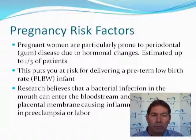Pregnant women are particularly prone to periodontal disease due to hormonal changes. This is perfectly normal. There's a thing that's called pregnancy gingivitis, your gums bleed. I mean, it's not something that is super alarming, but it's something that you need to be aware of. But this level of gum disease puts you at risk for delivering a preterm low birth weight infant, okay?